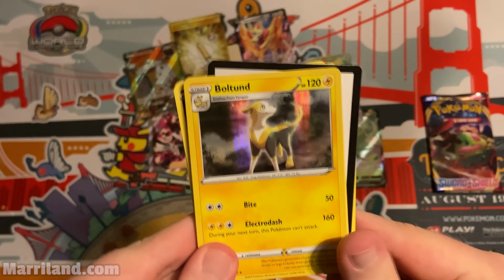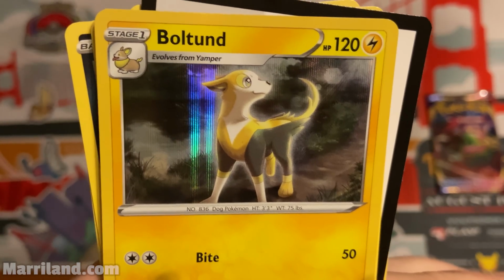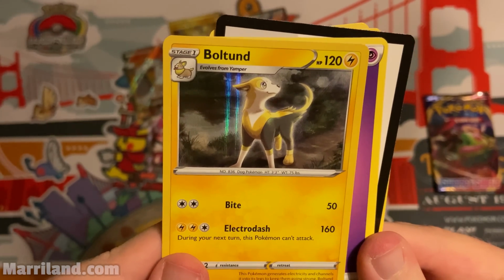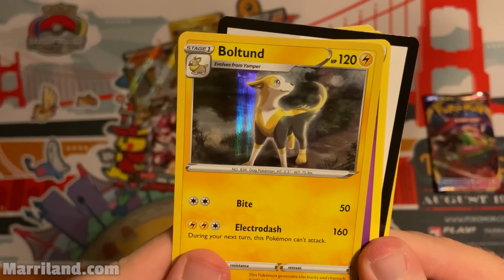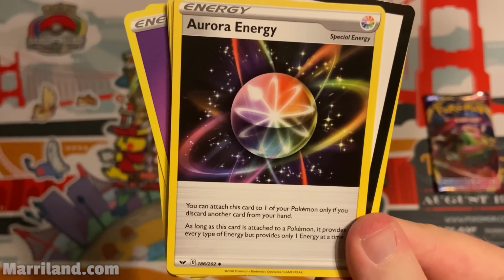Oh, there's a Boltund, but this is a different Boltund because we have different things. Bite for 50. Oh, it looks so happy. Look at it, it's super happy. And then Electrodash for 160. Whoa, but it can't attack next turn. But it has free retreat, so that's actually not that bad. You can just do the Electrodash and then run away, like a coward, right?